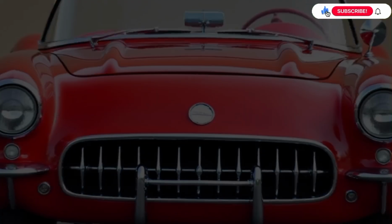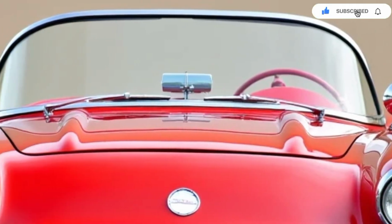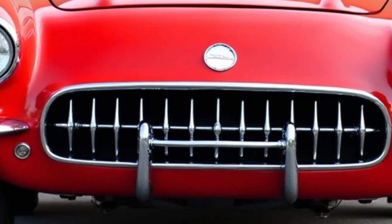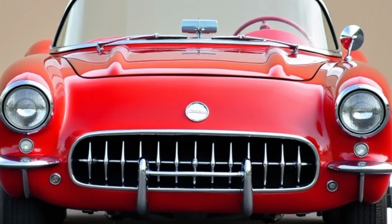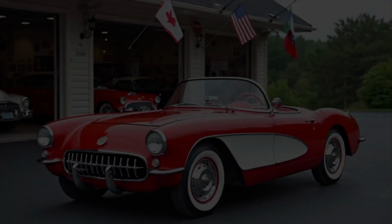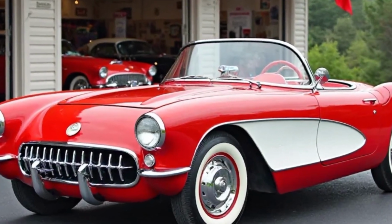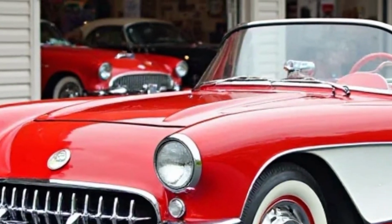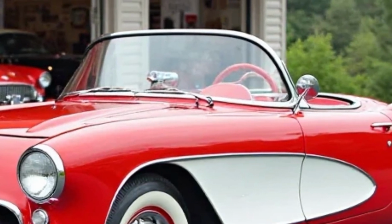Today, we're diving into one of the most iconic American sports cars ever built, the 1957 Chevrolet Corvette Convertible. A car that defined an era and set the standard for performance and style. This wasn't just a car, it was a statement. A fiberglass-bodied roadster with sleek curves, bold lines, and the heart of a true racer. Chevrolet took the already admired Corvette and turned it into a legend in 1957.